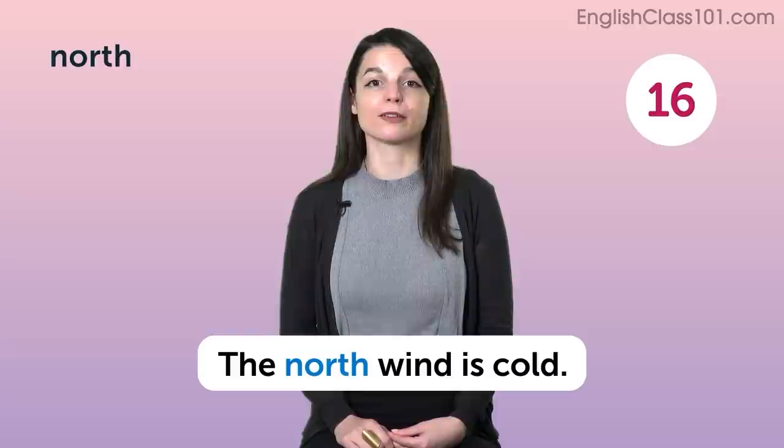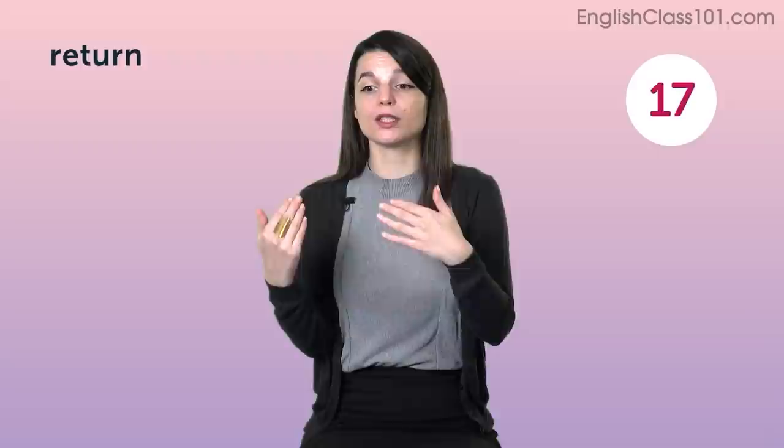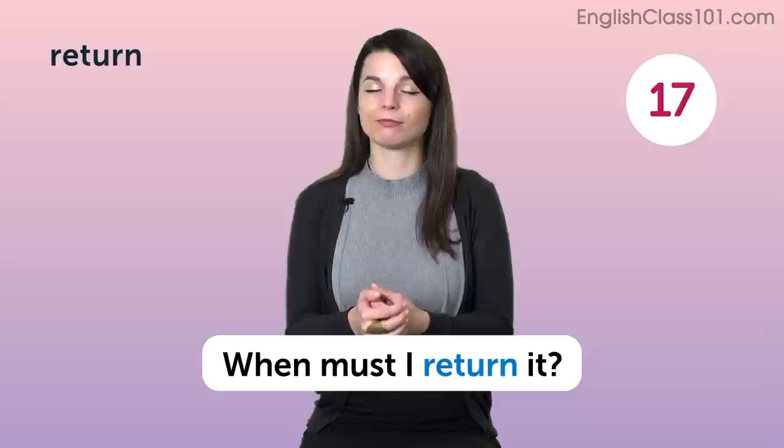Return. So return can have a couple different meanings. It can mean to bring an object back to a store to get your money back. And you can also use it to talk about going back to a place yourself. When must I return it?